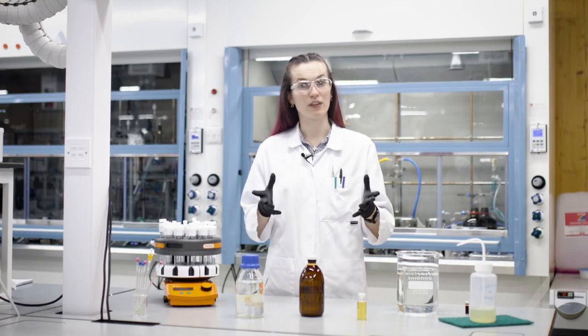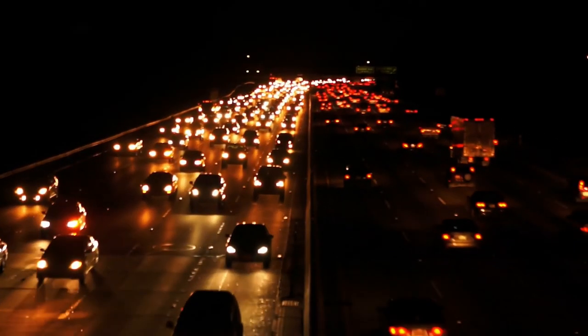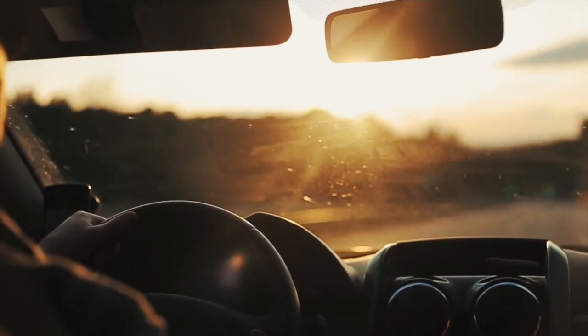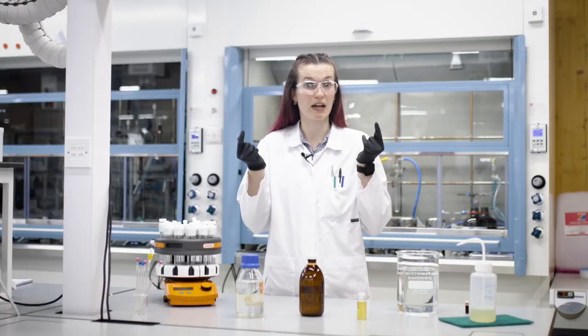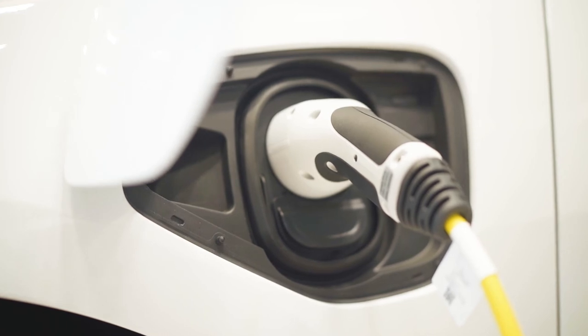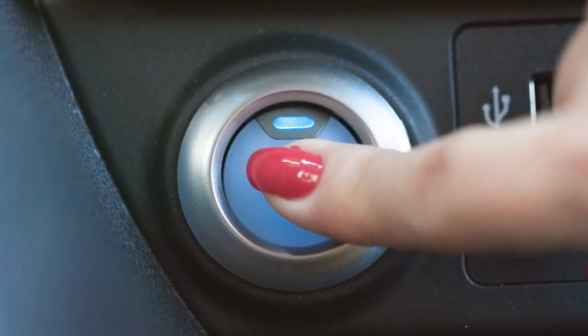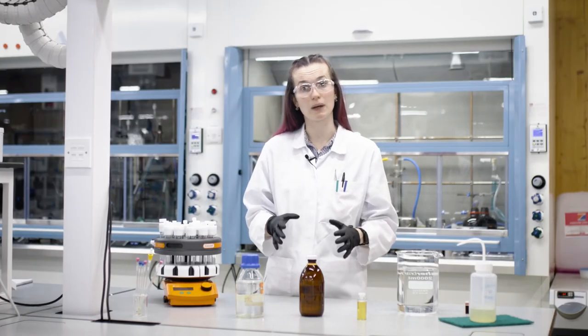Now, you might be thinking, but what about electrification? By 2030, the UK will no longer be selling new petrol or diesel cars. But that doesn't mean that existing petrol and diesel cars just disappear. Predictions suggest that in 2040, around 70% of cars will be electric, but that still leaves 900 million internal combustion engines in cars on the roads globally.